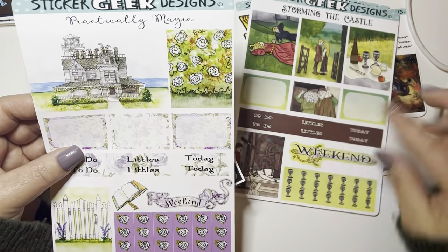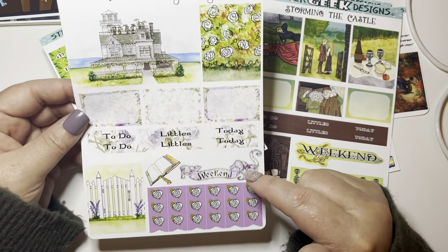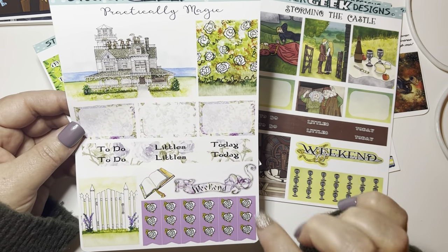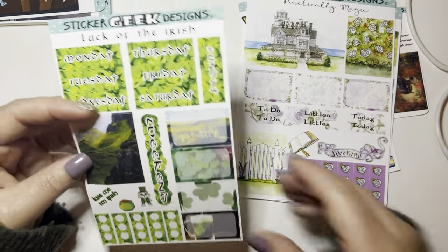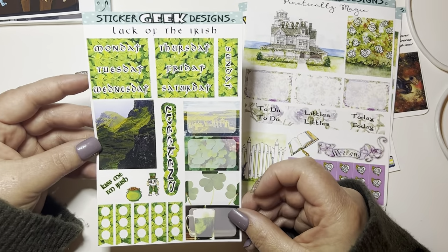Oh my gosh, I love this. She gave me the Practical Magic one. I've had this kit and I plan to purchase it again shortly. So beautiful, beautiful. And then she gave me this extra one. It's the Luck of the Irish.